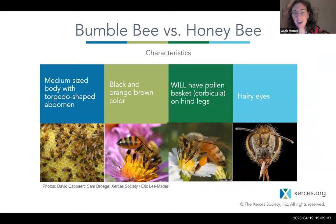So they're sort of a more amber, orange brown color. They will, like bumblebees, have a pollen basket. So that's not necessarily a distinguishing feature. But one thing to note is that bumblebees have hairy eyes. So the hair is actually growing on their eyes.